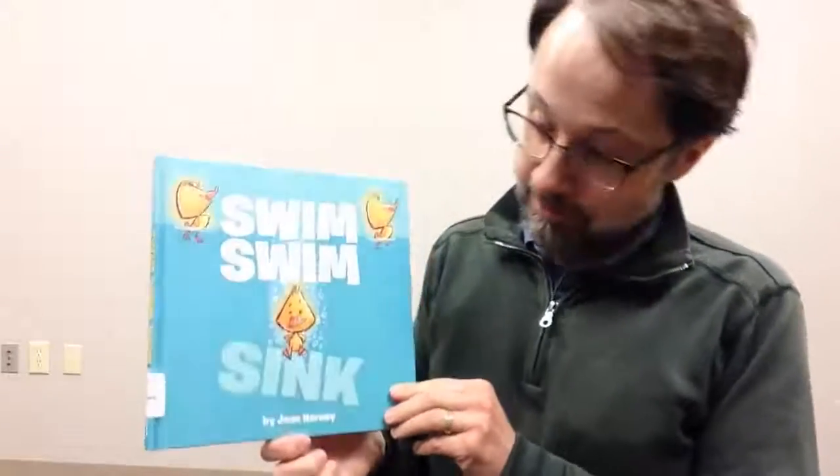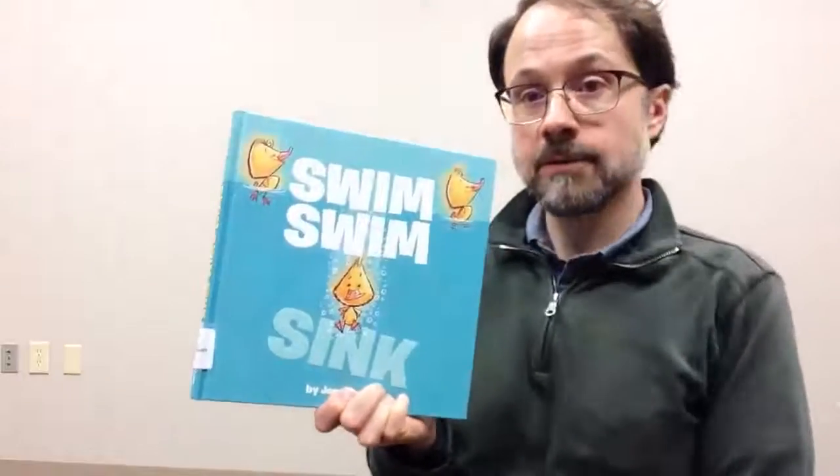We have one more quick story today. It's also about a duckling. This is called Swim, Swim, Sink by Jenn Harvey. It's published by Disney Hyperion Books.